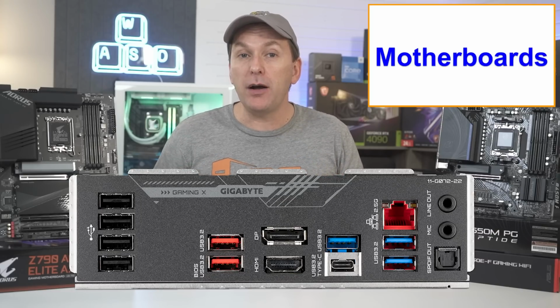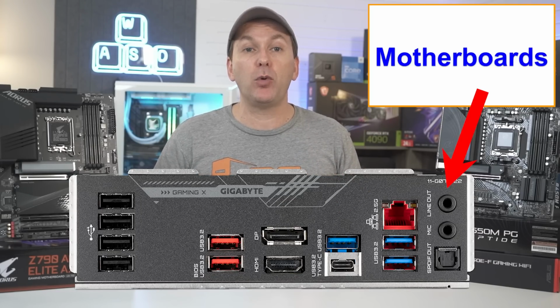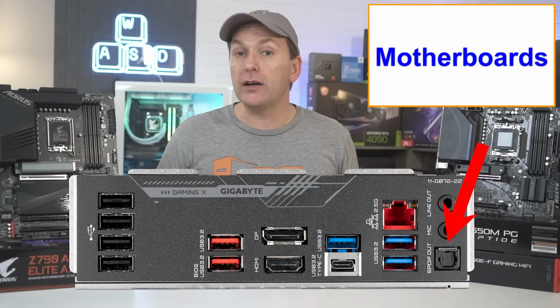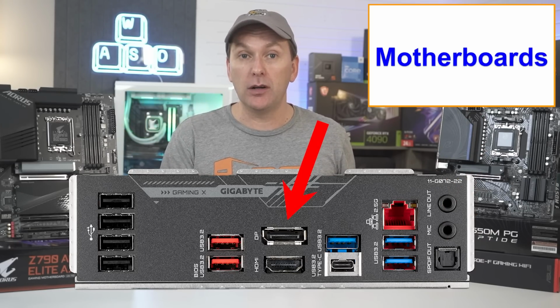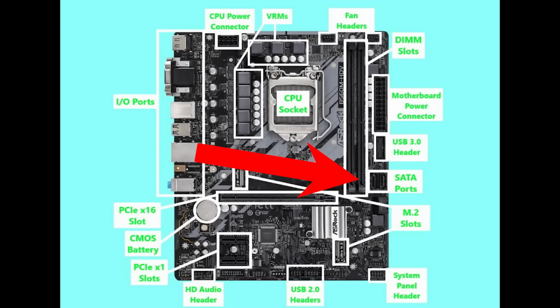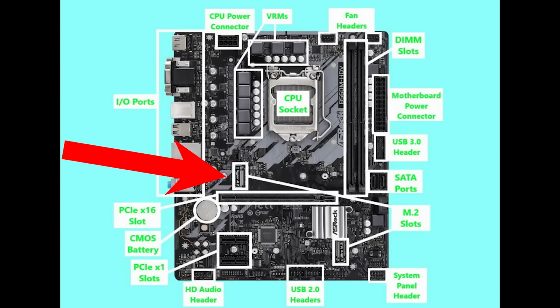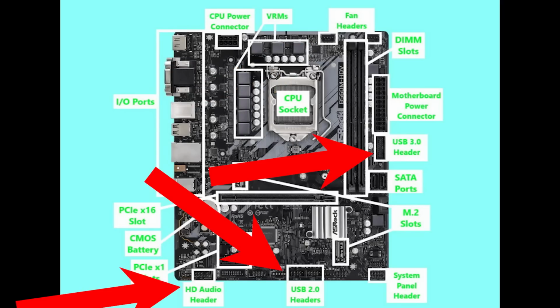Now, on the back of the motherboard, there will be USB ports of varying speeds, audio output for the onboard sound, wired and wireless networking, and display outputs if you're not using a dedicated GPU. Motherboards also have 2 or 4 slots for RAM, SATA connections for SATA storage drives, at least 1 slot for M.2 storage drives, and connections for the system fans, RGB, and front PC case USB and audio ports.